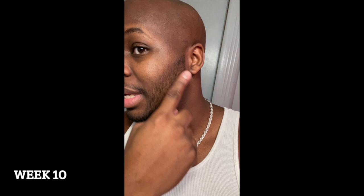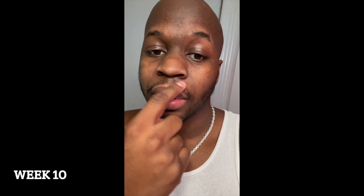So, this is obviously still really light. There was more hair here, but I had trimmed it off a few weeks ago. I had kind of messed myself up when I was trying to line it up. A lot more hair on my mustache. Usually I cut this, but I haven't been doing that. I just want that to grow so it can be uniform.